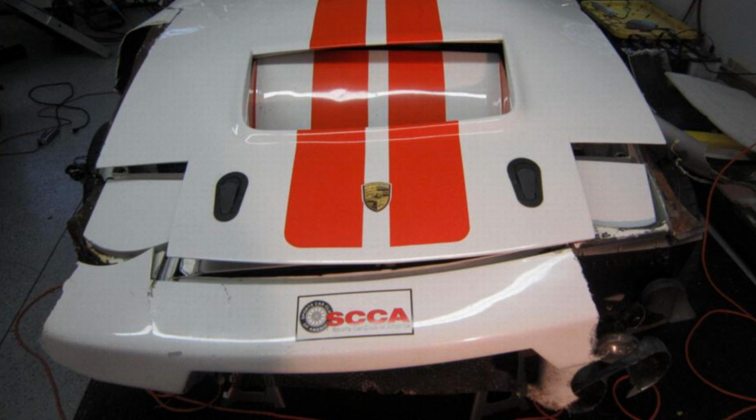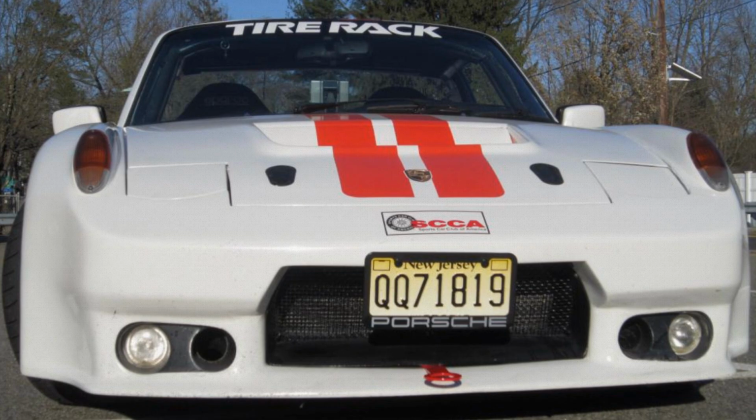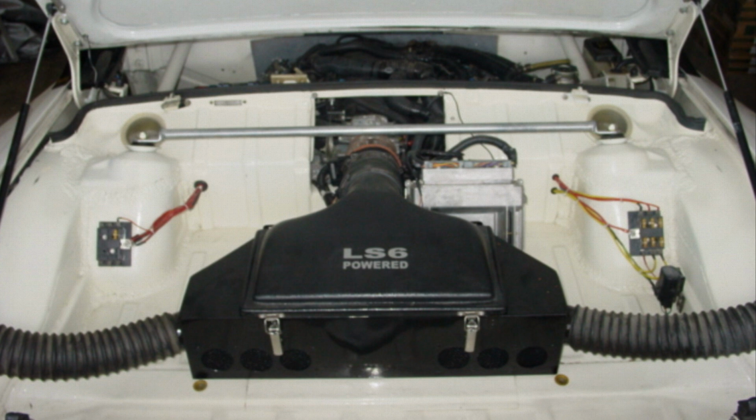However, we had an advantage. Andrew and I had been tracking this car for some 15 years on the 914 forums. We knew what went into it years ago, as well as the trials and tribulations over the years. We also knew people that had seen the car, worked on the car, and knew its current owner.